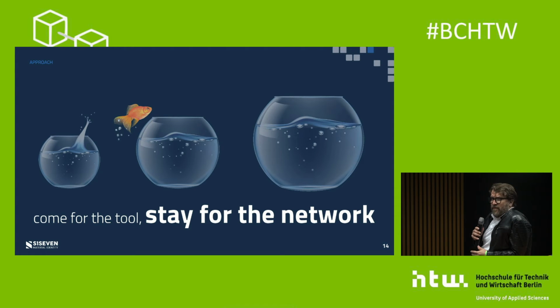And the S17 approach is, I think, something that especially new blockchain technology service providers, so Holger, pay attention. That's the approach they need to basically take. So come to us for the tool. We provide a certain blockchain capability. And then if you have proper token dynamics, in the end, you will stay for the network. And then we have these, let's say, positive effects, hopefully.